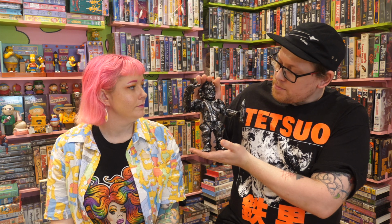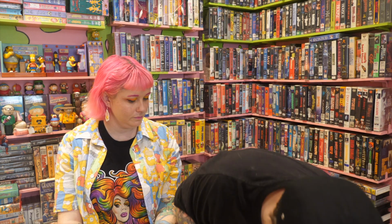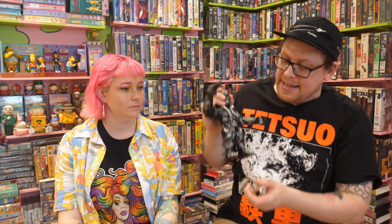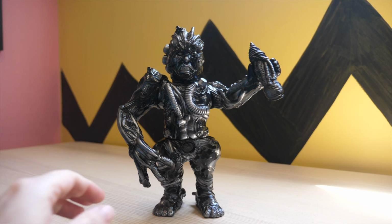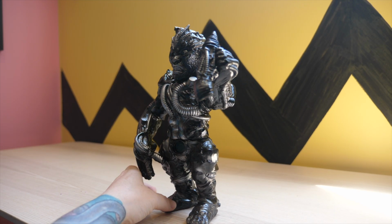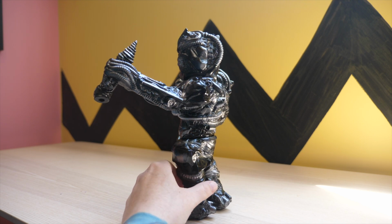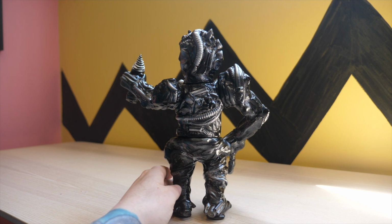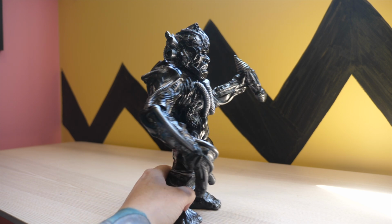So this is the Tetsuo from Tetsuo: The Iron Man, a great classic cyberpunk film by Shinya Tsukamoto. And Unbox produced this, and the cool thing about its sculpt is that it is actually done by the original special effects artist from both Tetsuo 2 and Hiruko the Goblin. His Instagram is Satuchi Pro.